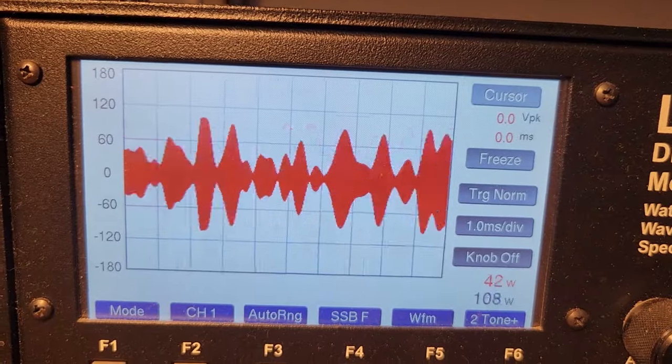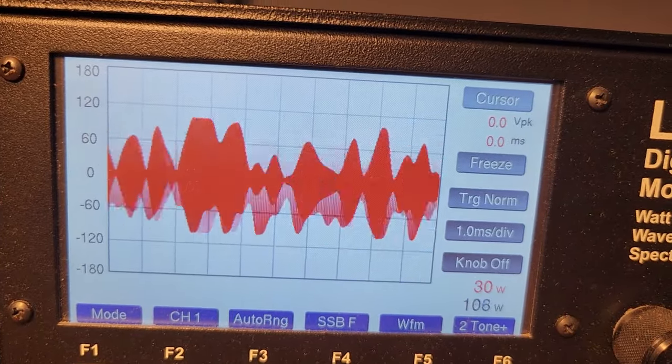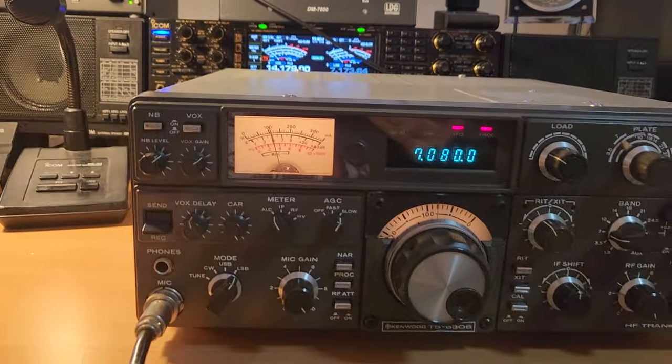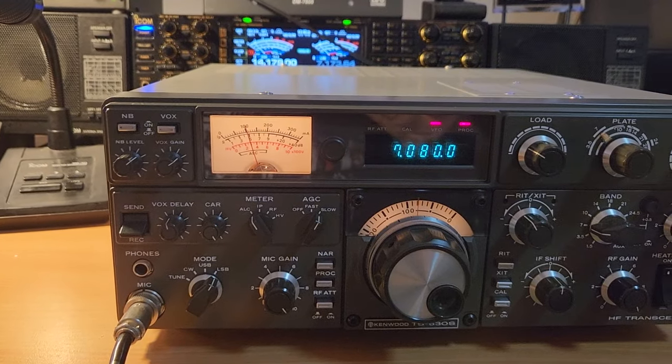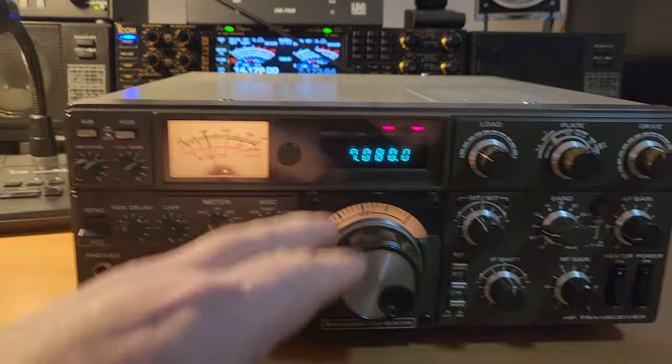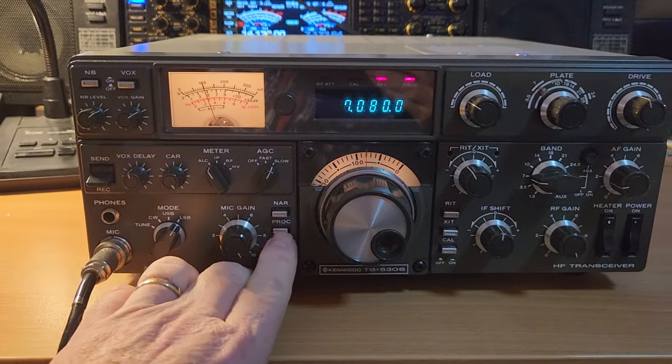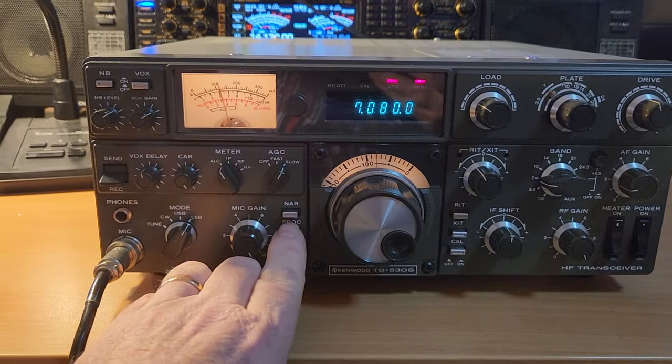Oh well, you know what? It's not compressing it too much. 1 2 1 2. Still quite valid actually. VK3 Charlie Mike testing. No, that's actually not too bad. Where's Blanca? I think they doubled up the mic gain and processor, all worked in one. I don't think they had a separate compression. No.